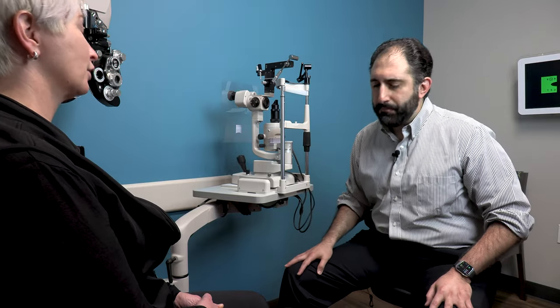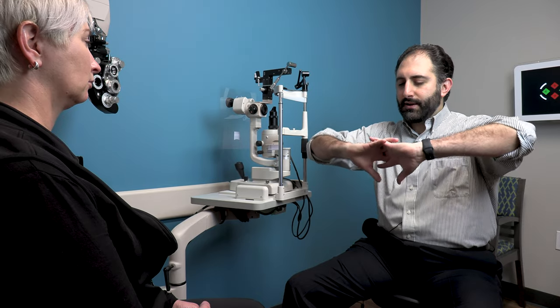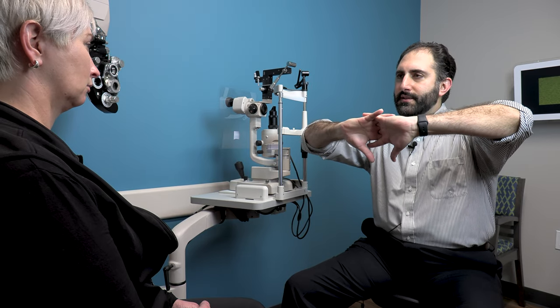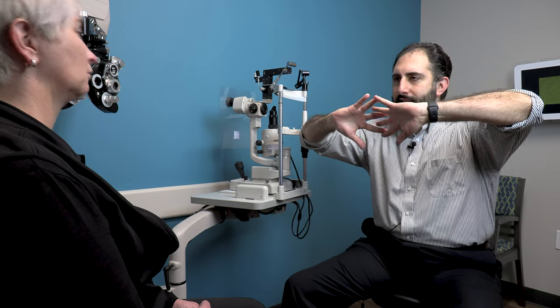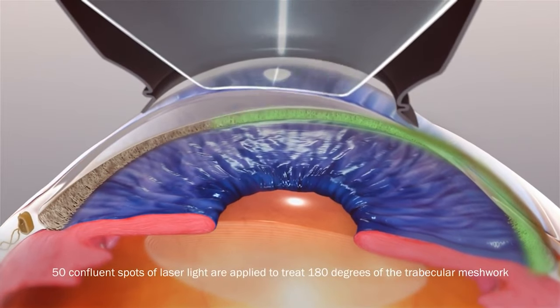What does the laser do? The laser works on the drainage system within the eye. The theory of glaucoma is that the drainage system, think of it as a tight sieve, clogs up over time, and the point of the laser is to apply energy to the drain to open up that sieve, to allow the fluid in the eye to more easily exit, hence lowering the pressure.